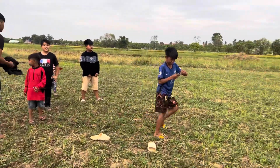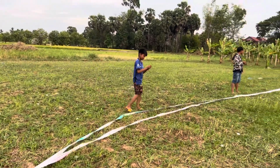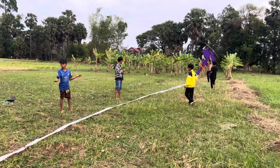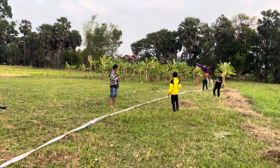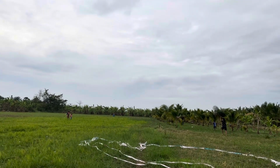Kite flying is an integral part of several Cambodian festivals and celebrations. During these events, people gather to fly kites, compete in kite flying contests, and enjoy the festive atmosphere.